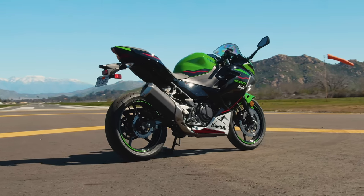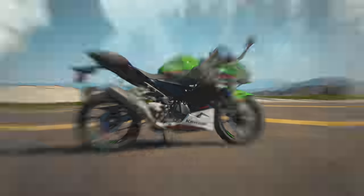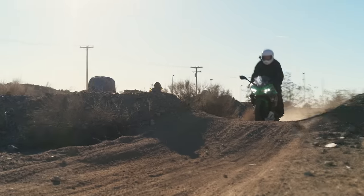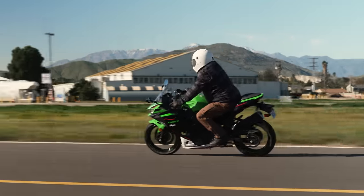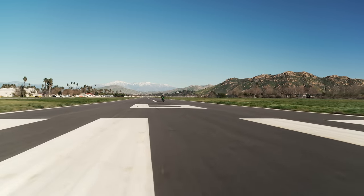And the Ninja 400? Well, that's just one of the best motorcycles you can buy. We wouldn't recommend riding it in the dirt, but when it comes to a beginner bike, it's hard to argue against Kawasaki's do-it-all Ninja.